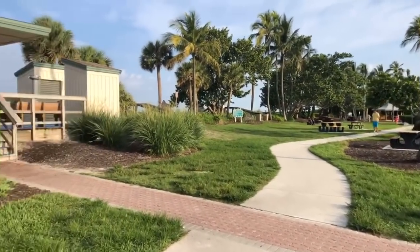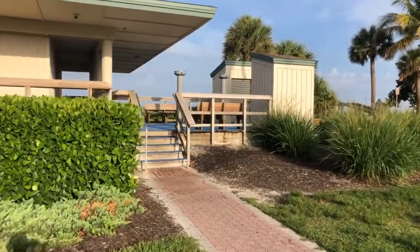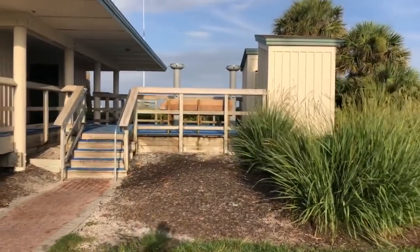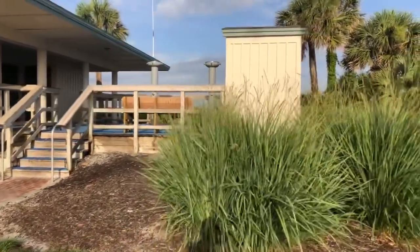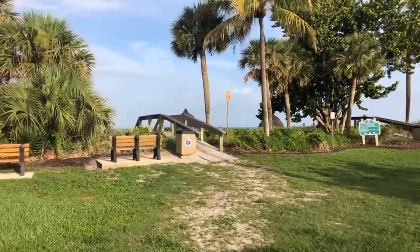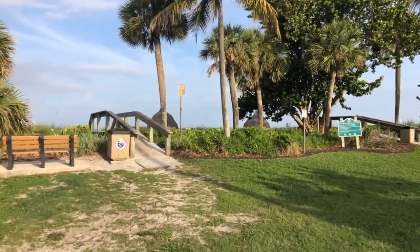But here's the back of the pavilion where the concession stand is. There's restrooms back here. There are also showers, so you can rinse off. Always a good idea to rinse off after a swim in the Gulf here. We're close to the beach. It's just over the dunes there. You can see the tops of the little cheeky huts sticking up there.